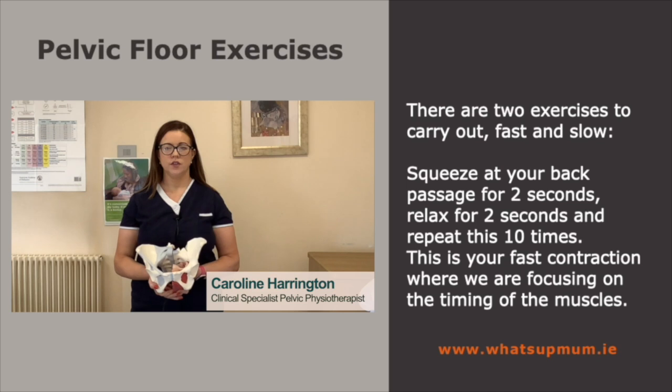There are 2 exercises to carry out, fast and slow. Squeeze at your back passage for 2 seconds, relax for 2, repeat 10 times. This is your fast contractions, where we focus on timing of the muscle.